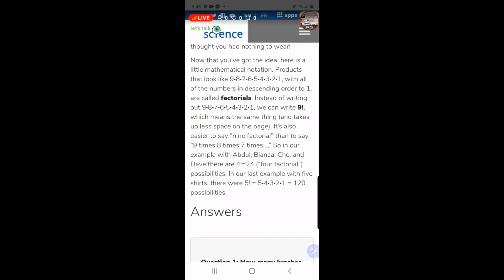These are called factorials. Multiplying 9 times 8 times 7 times 6 times 5 times 4 times 3 times 2 times 1, they are called factorials. Instead of writing this, you can write 9 and the factorial sign, which means the same thing and takes up less space on the page. It's also easier to say 9 factorial than to say 9 times 8 times 7.